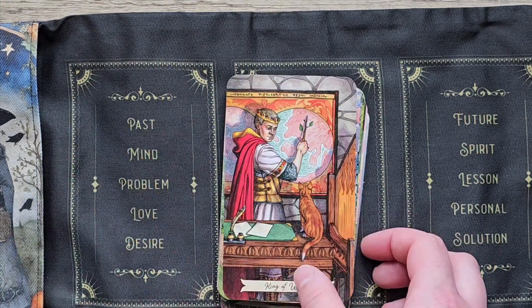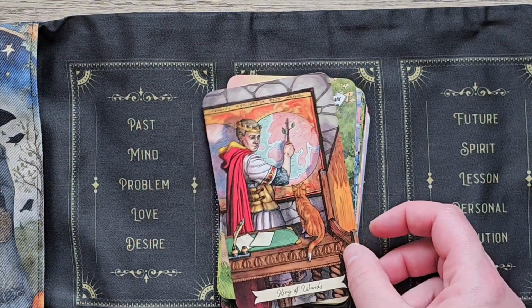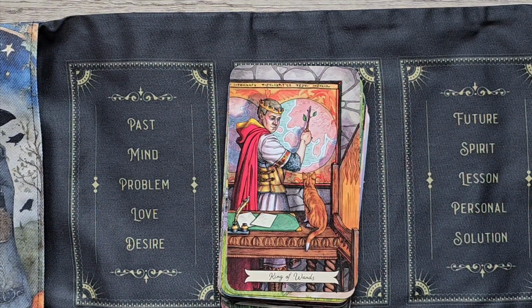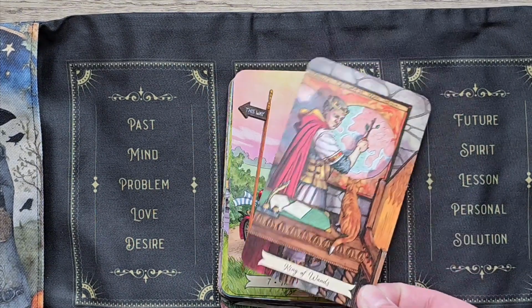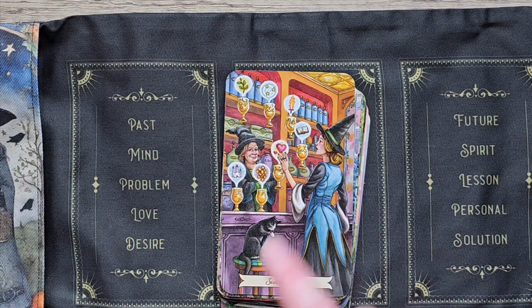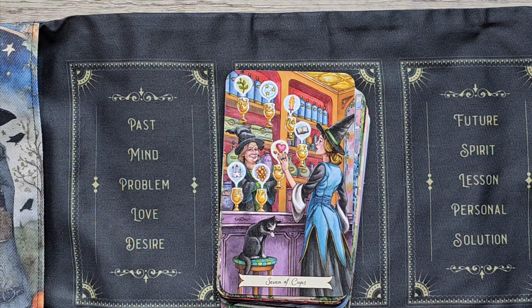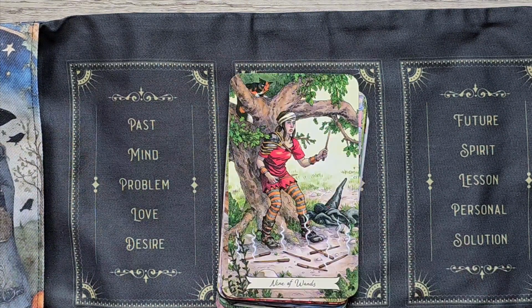And so easy to read with, especially the court cards. I find them really easy to read here. You can see edgy and putting plans in place, plan of action sort of thing. I just like that in this deck. I love this 7 of Cups. One of my favourites, like playing a video game, picking your favourite thing that you want to get. I just think it's so neat.